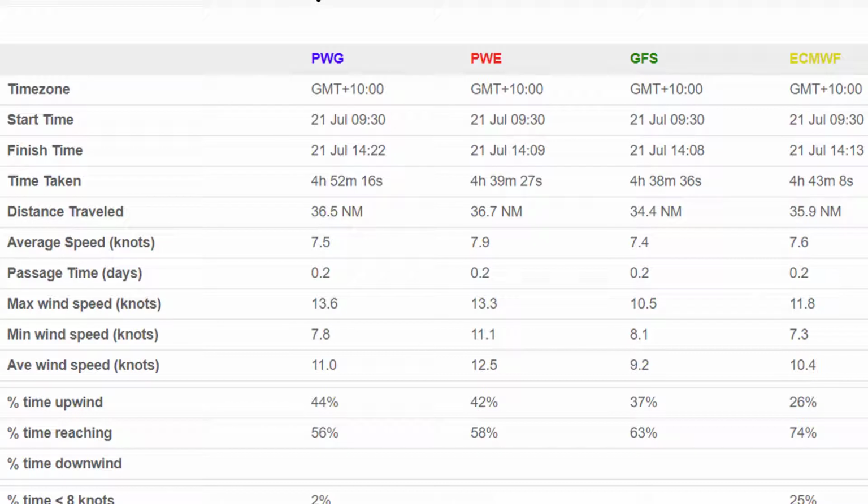So that's interesting, and so we'll go down and have a look at the summary tables here, and the summary tables are all in close alignment, talking 4.5 hours roughly for the journey. Reminder that it's a 36 mile race, and they're predicting the maximum speed in the 13 knots or so, and the minimum speed in the 7 to 8 knots. So all in all, it should be a good race.